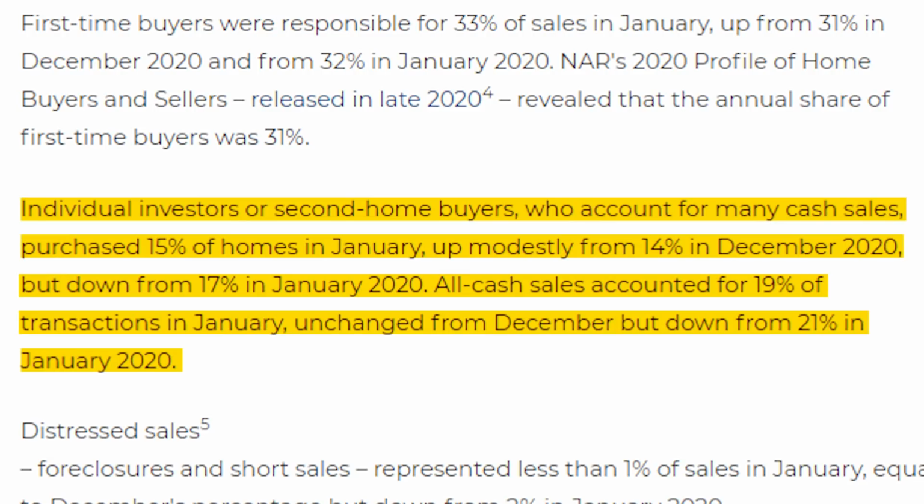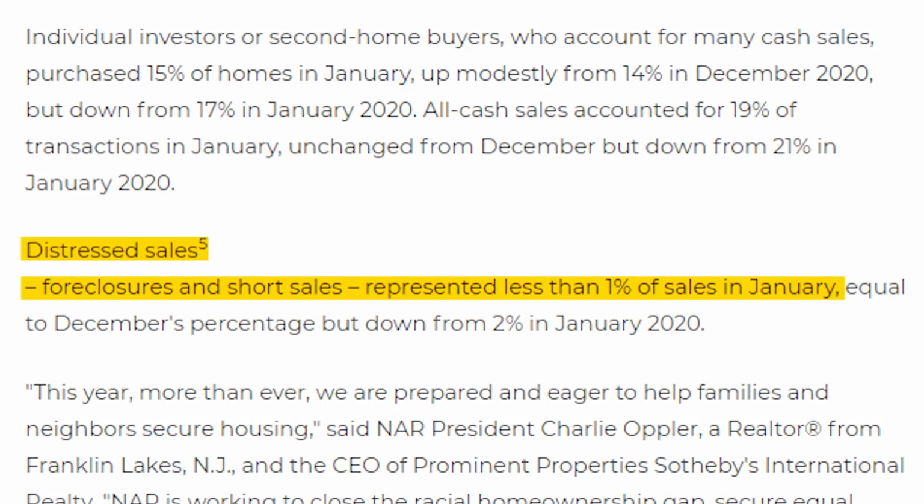In any case, going back to this report, individual investors or second home buyers purchased 15% of the homes in January, and that was relatively unchanged from the previous year. Same goes for all cash sales, which account for only about 19% of all sales. And of course, I don't even know if it's worth mentioning here, but distressed sales, which are defined by short sales and foreclosures, were basically non-existent, representing less than 1% of all sales in January. Of course, no big surprises there because we've had these foreclosure moratoriums for months now.